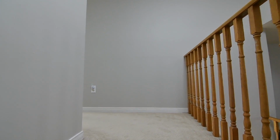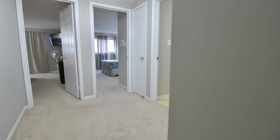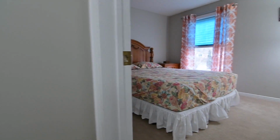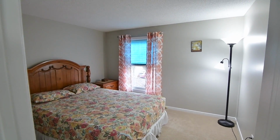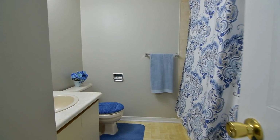throughout and features 3 bedrooms, 2 washrooms, and a linen closet. All 3 bedrooms are quite spacious and have large windows for natural lighting, with the 3rd bedroom having a single closet with bifold doors, while the 2nd bedroom has a mirrored door double closet. And these 2 rooms share the main 4-piece washroom.